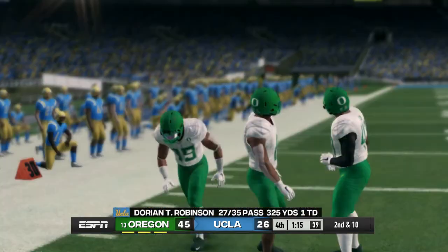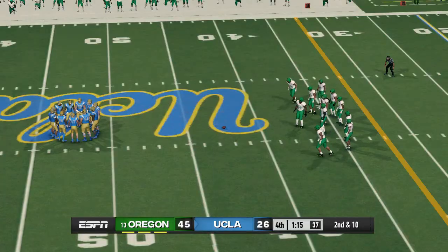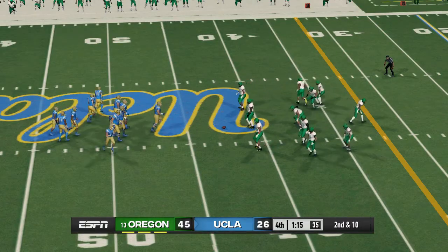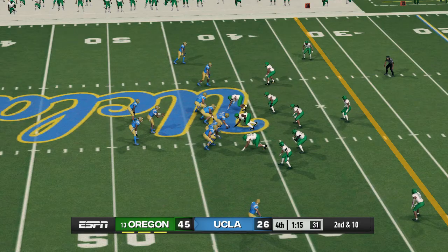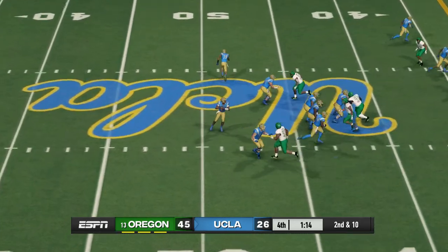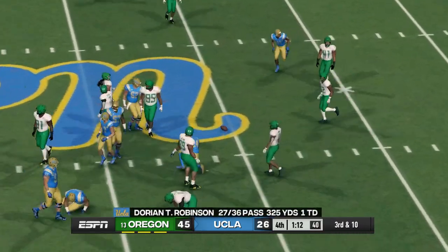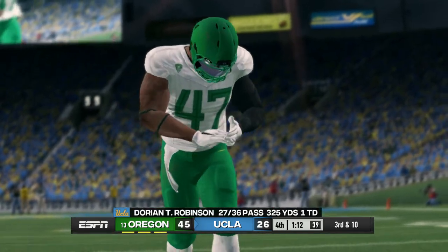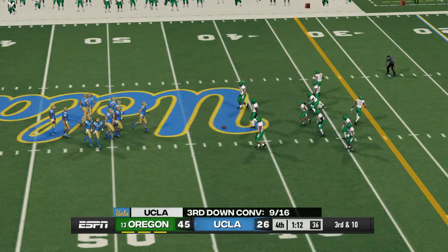Throw incomplete, wanted his receiver. And there wasn't anyone in the vicinity. I think the ball just slipped out on him. Second down and 10 to go. Ball on the 42. Open receiver, no good. And this play is number 8 on the drive.